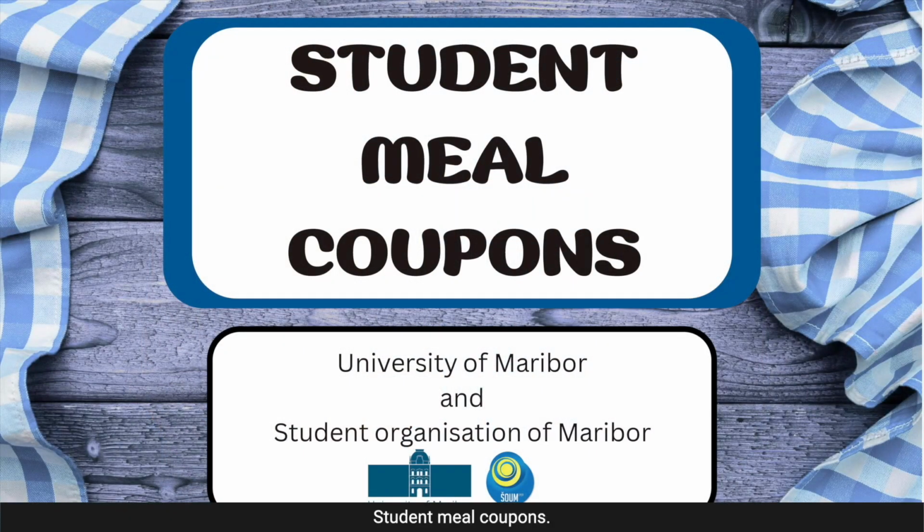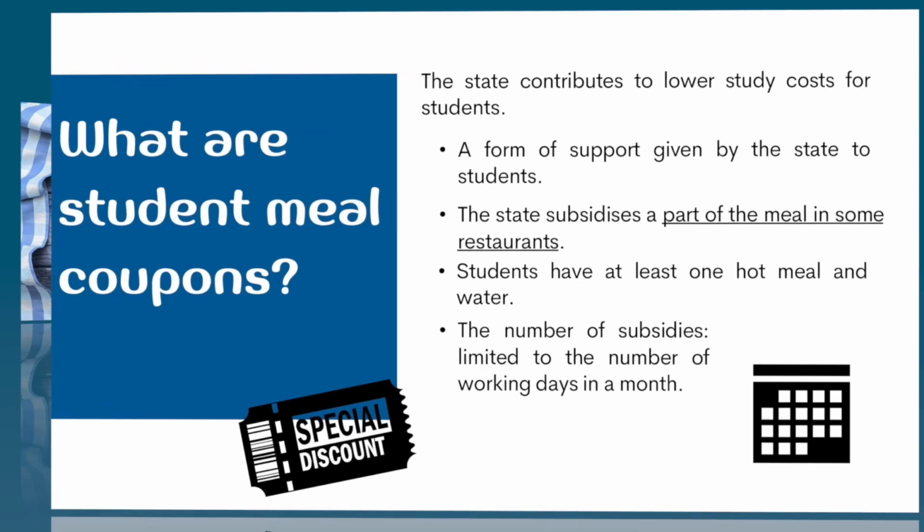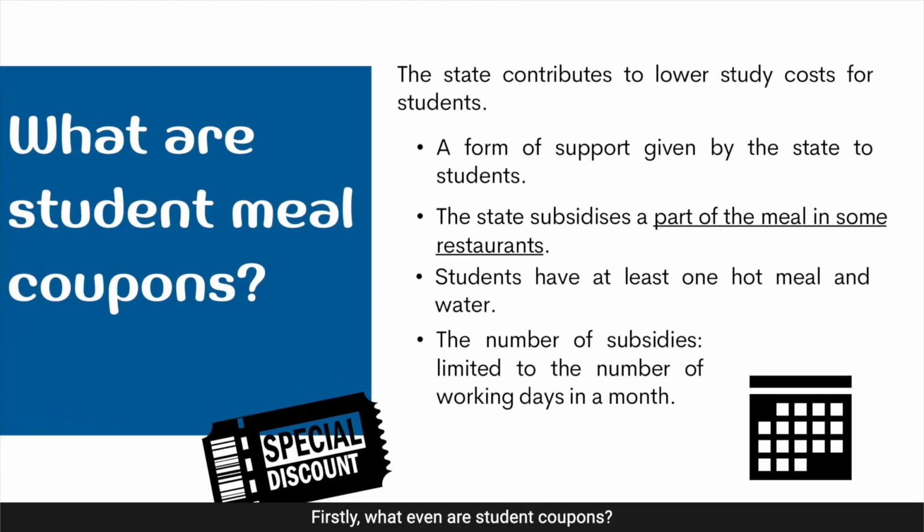Student meal coupons. Firstly, what even are student coupons? Our student meals are meals partially financed by the Republic of Slovenia, intended for students during their studies. By subsidizing student meals, the state contributes to lower study costs for students who are not employed full-time. The state gives out so-called student meal coupons that have a certain value and they reduce the price of your meal in restaurants that have a subsidized meal contract.